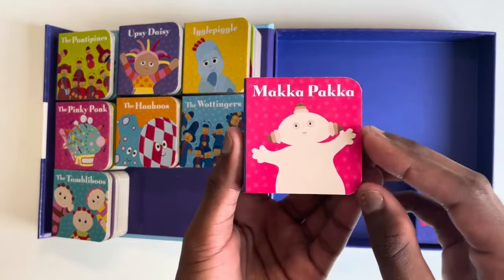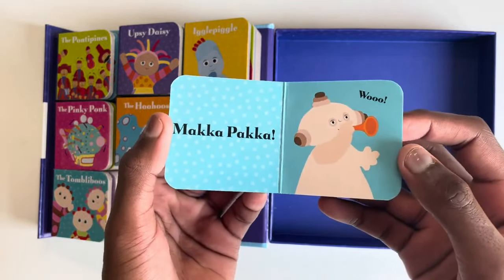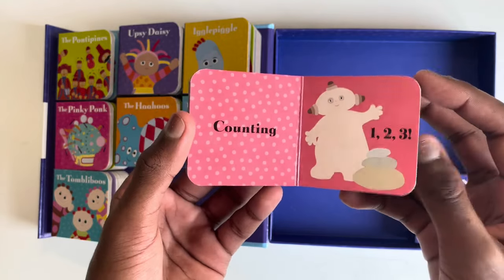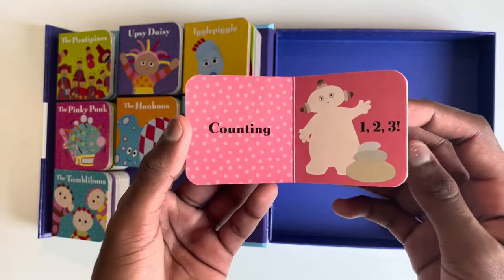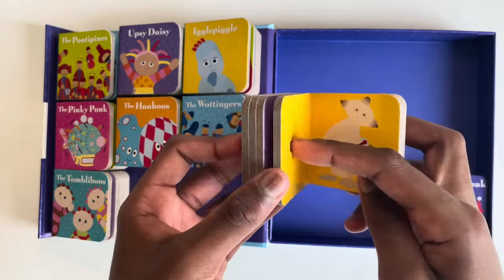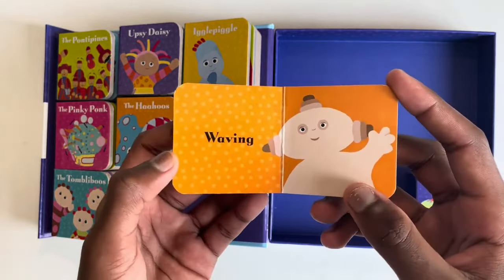Now, Macca Packer. Macca Packer. Woo! Counting. One, two, three. Washing, drying, waving.